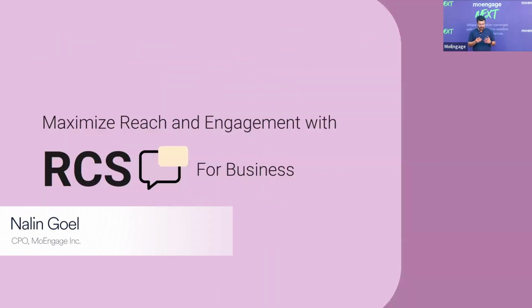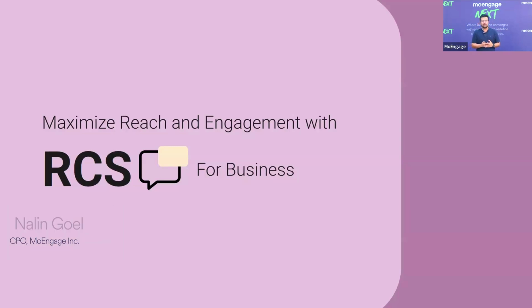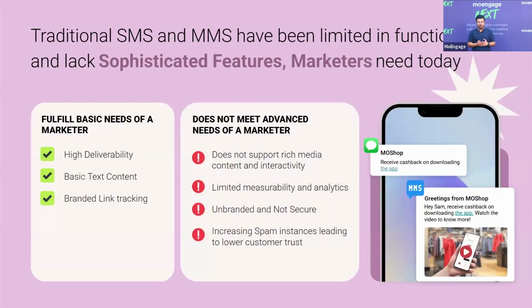We want to talk about a new channel in marketing, which is called RCS. As all of you know, traditional SMS and MMS have been limited in functionality and lack sophisticated features marketers need today. What I mean by that is that while a lot of channels have become more and more interactive over time, SMS and MMS have probably not moved the needle in the last few decades, I would say.